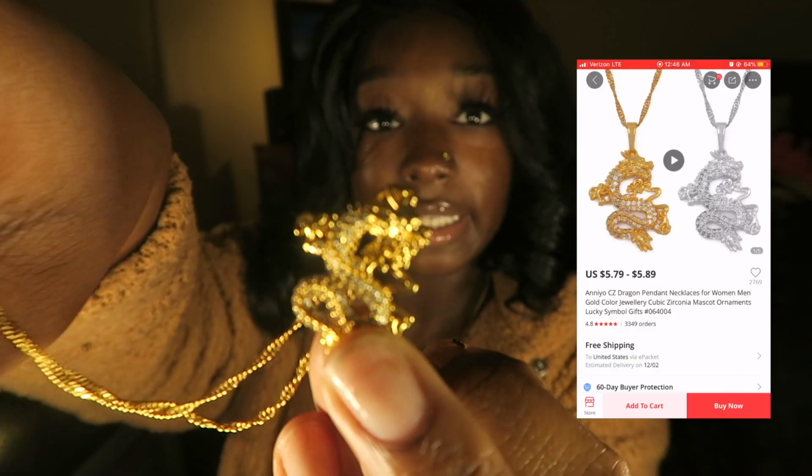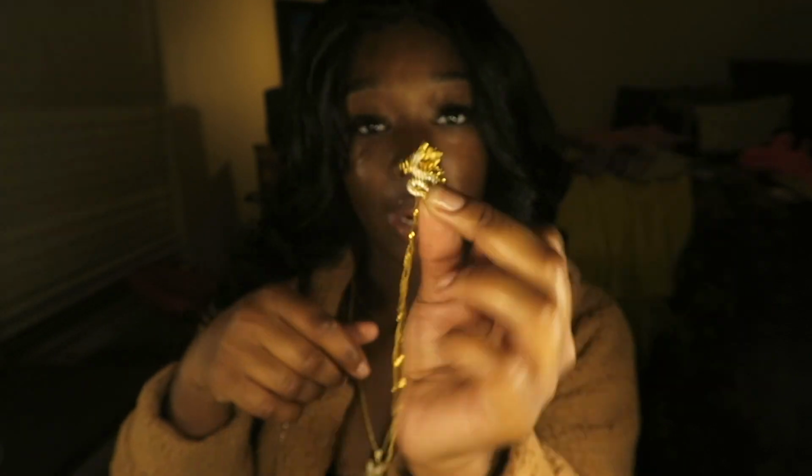And then the last piece of jewelry I got, I believe, is this necklace right here. It's this dragon necklace, it's super cute, very shiny. The stuff isn't sparkling that much to the camera, but in real life, it does shine. It looks nice and awesome and extra, so it gets the job done.